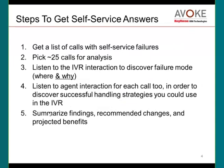So let's talk a little more about how you might tackle this insight you need about why customers are failing out of self-service. This might look like a fairly standard little work plan. You've got to put a project together to figure this out. The first thing you might do is get a list of calls that have self-service failures, and maybe pick a set of those, perhaps 25, and say, let me drill into 25 examples of calls that started but didn't finish self-service, and see what patterns we can find.